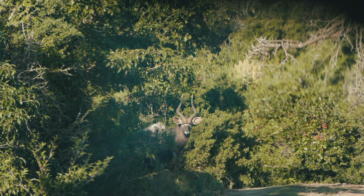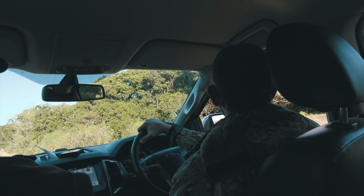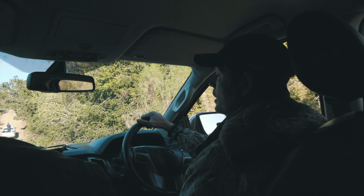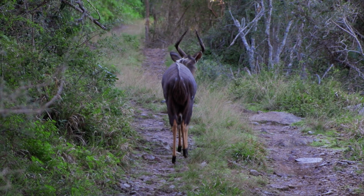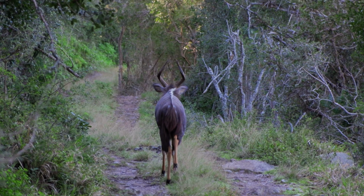Nyala, just by nature, are kind of like that. And they don't hide their young. So that's why they're predated more. Predated quite a bit. But just by nature, I've never really ever hunted wild Nyala. They don't move like kudu would.